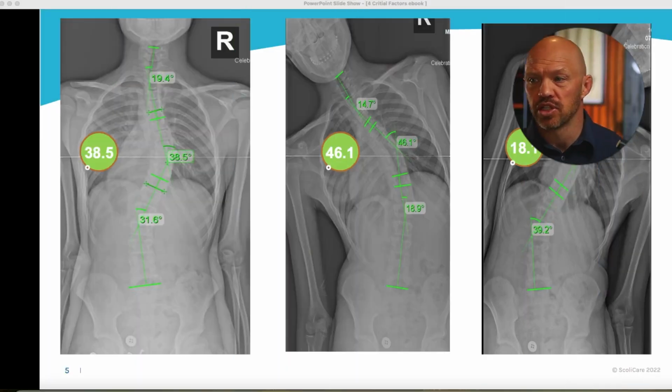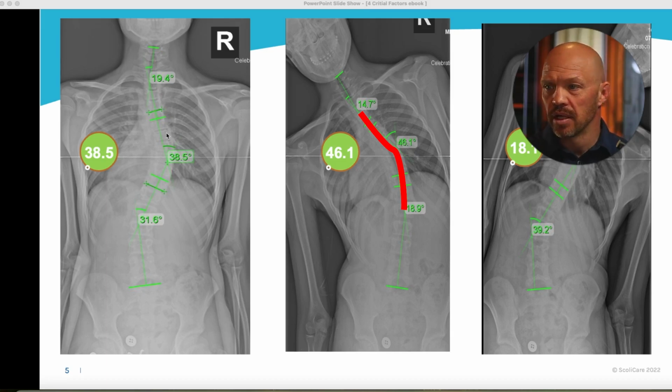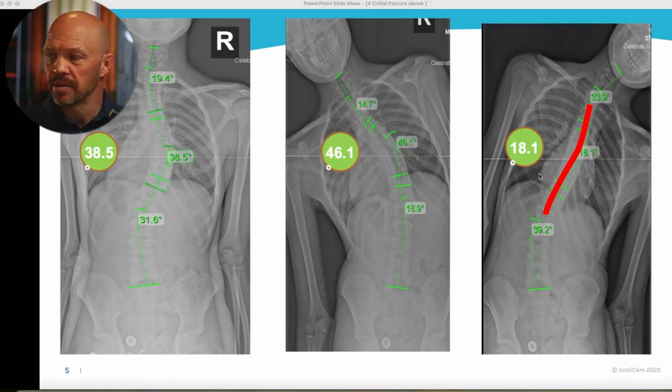This right here is a patient, and over here on the left side, this is their normal standard x-ray. They have a 38-degree curve. The patient is standing. There's a 38-degree right thoracic scoliosis. This one over here is the patient bending into the curve, and it goes from 38 to 46. And this one over here on the far right is the patient bending away. Now, typically, if you bent this way, you would actually have a reversal of this curve. But this curve reduced from 38 degrees down to 18.